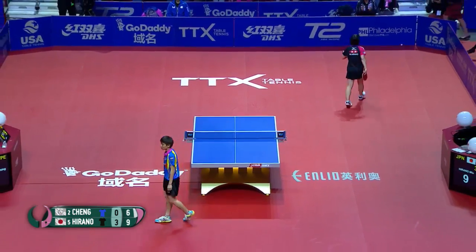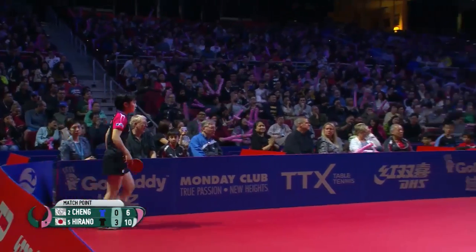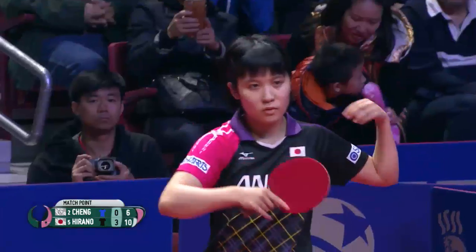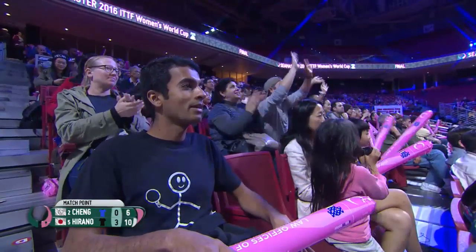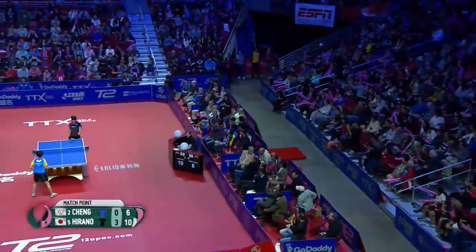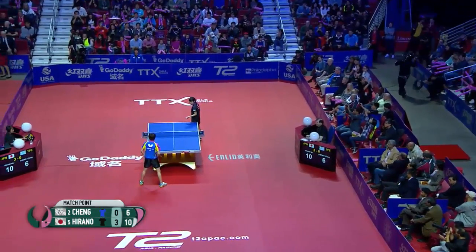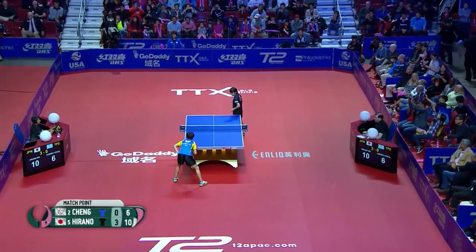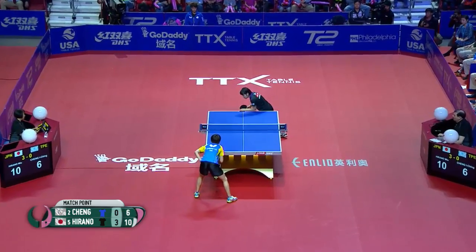And it is now 4 championship points for 16-year-old Miu Hirano to have a clean sweep at the title. It would be her first ever Women's World Cup. It's her first appearance here, and she'd be taking it over the second seed in the tournament. And still the focused stare, the serve from the middle.